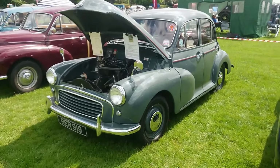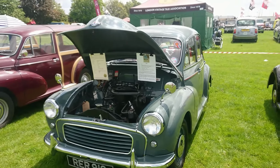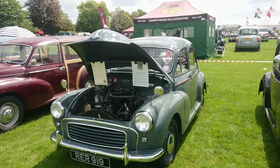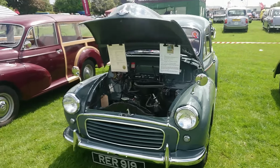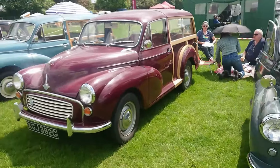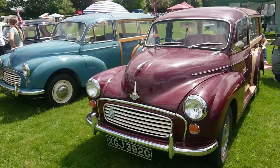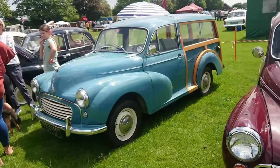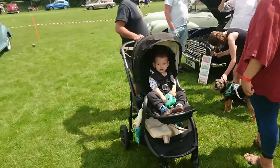And we've got a '57 one here, so this is an early Morris 1000 with the 948cc. The 803 was a bit earlier. Then this is a 1098 Traveller, '68-69. This is probably, again, a 948 with the wipers that meet in the middle, about 1960 or so.